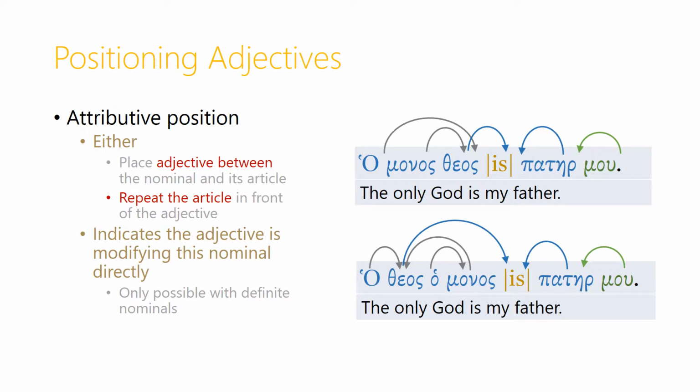Now, positioning adjectives can be a little bit tricky. First of all, there's what we call attributive position. And this is positioning the adjective so that we know it's directly modifying its nominal. We do this either by placing the adjective between the nominal and its article, or by repeating the article in front of the adjective. Okay, so let's look at an example here.